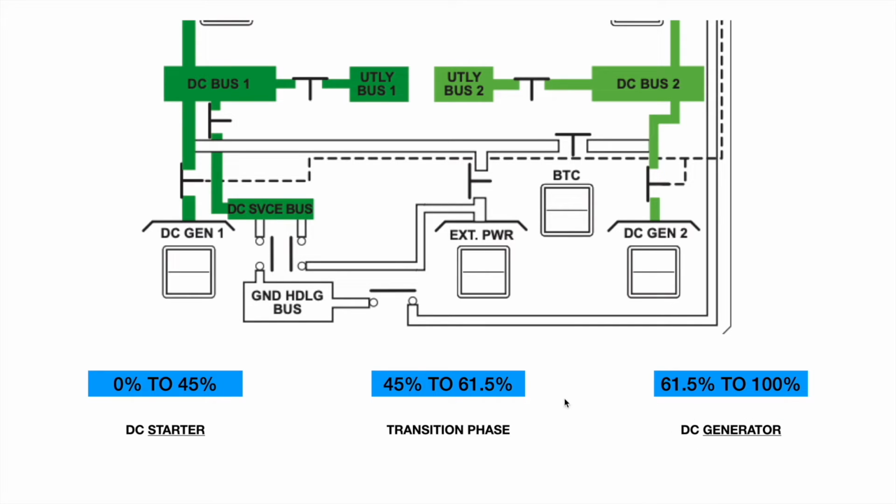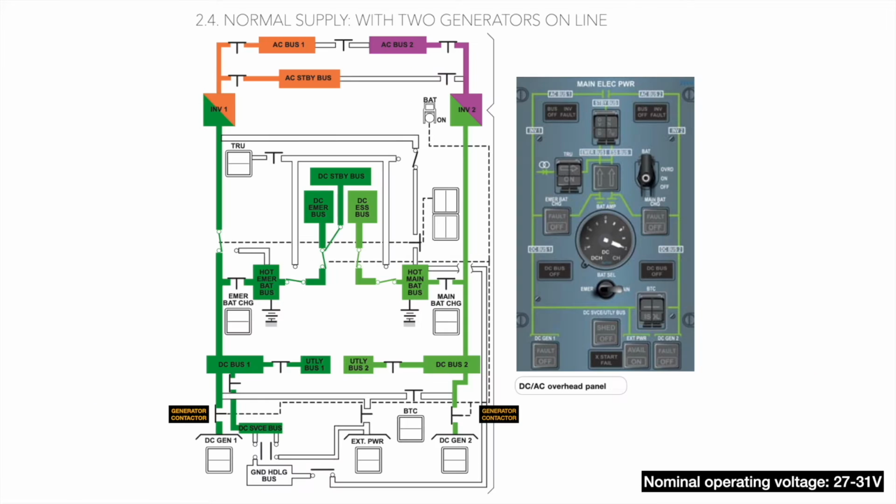Between 45 and 61.5% is the transition phase. The generators are connected to the main DC network via the generator contactors. These generator contactors are operated by the GCU, or the generator control unit. The GCU controls the generator contactor and the start contactors.